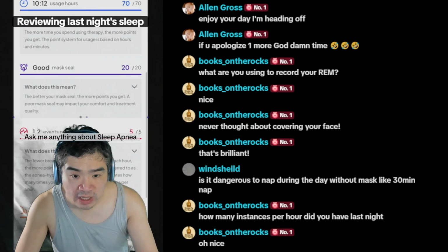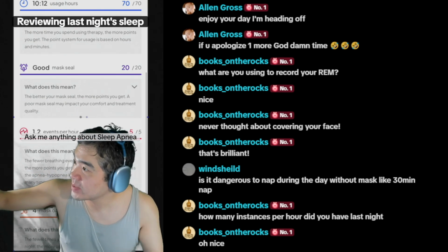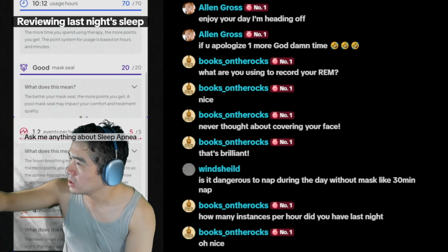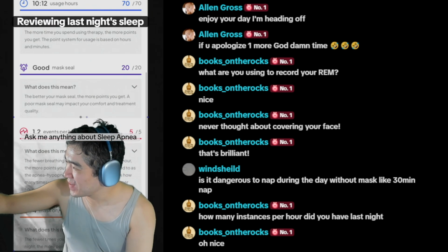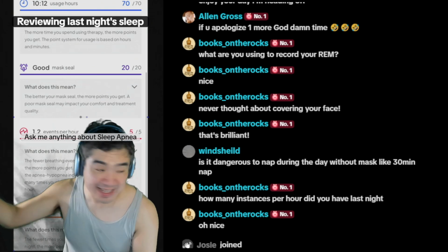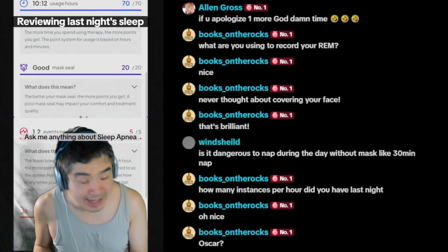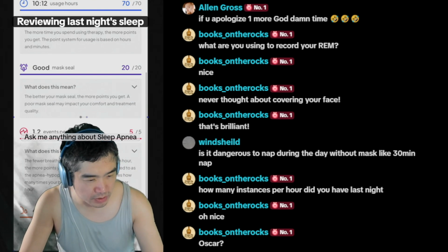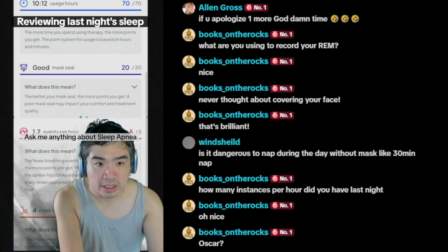People have been asking me if I use Oscar. Yes, I do. I still do not know what any of these readings mean. I mean, I kind of know what the readings mean. I kind of get it. The pressures, the flow rate, flow limit, leak rate, tidal volume, mask pressure, respiratory rate. Yeah, I'm glad there are sleep apnea power users out there. I don't consider myself one of those yet, but Oscar definitely has a lot of numbers. Oscar's an open source sleep apnea app. Oscar sleep apnea.